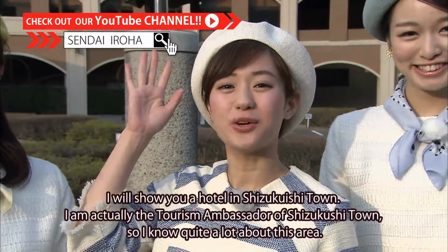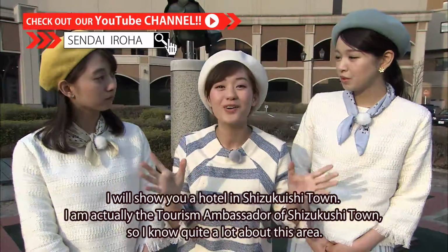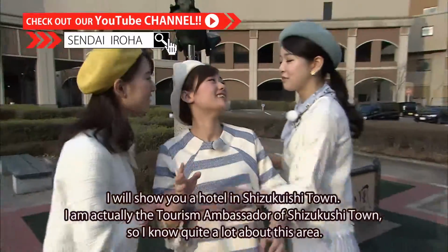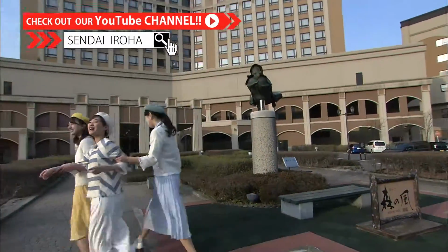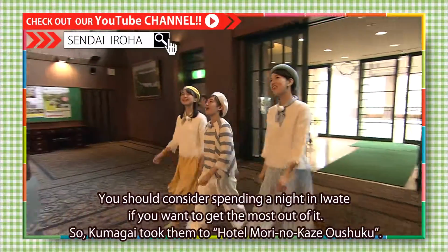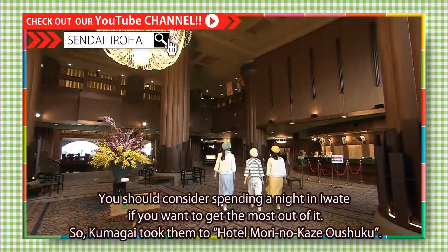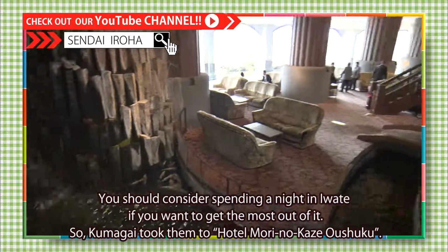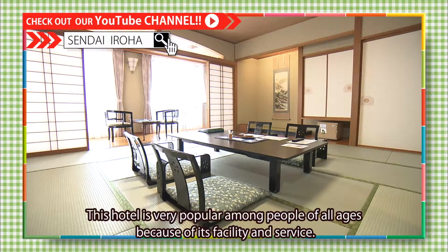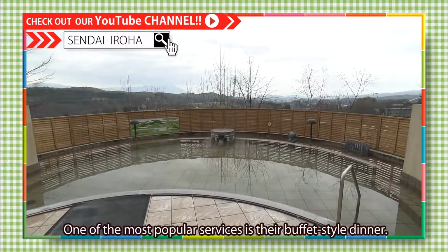I will show you a hotel in Shizukuishi town. I'm actually the tourist ambassador for Shizukuishi town, so I know quite a lot about this area. You should consider spending a night in Iwate if you want to get most out of it. So, Kumagai took them to a hotel, Mori no Kaze Oshuku. This hotel is very popular among people of all ages because of its facilities and services. One of the most popular services is their buffet-style dinner.